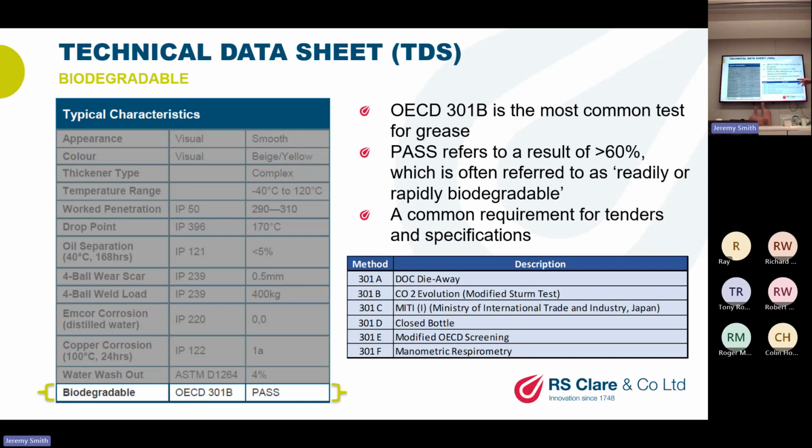We test at OECD 301. That's what we test at. But we test at B. So B is the specific test here. That's the result. But there's 5 other ones as well. Now, just to read something for you, this is something that I got from it.